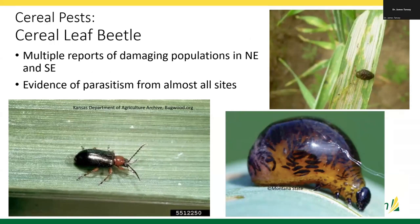However, they are really, really well controlled by a parasitoid. There is a Tetrastichus species that attacks them, and you can see that larva without the fecal shield. And those little flecks underneath the cuticle of that larva are actually wasp larvae developing inside of that beetle larva. So that beetle larva is done for. We did have evidence of parasitism from almost all sites, and this is really a good news story from a biological control perspective. The parasitoids do such a good job at controlling these populations that they are only rarely economically important and can be very well controlled by these parasitoids.